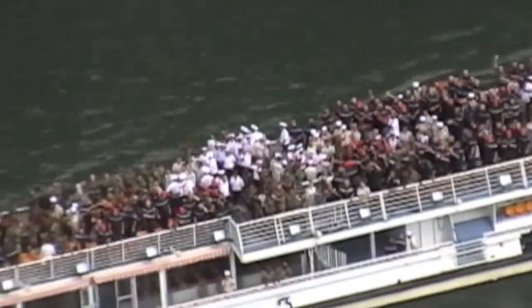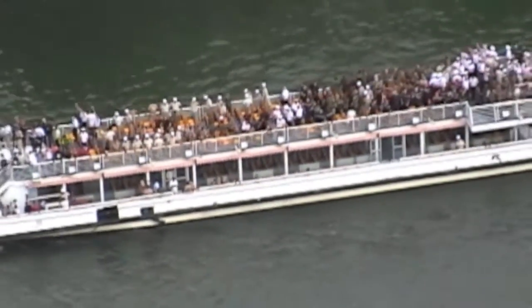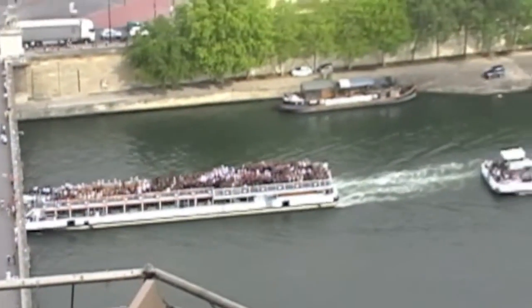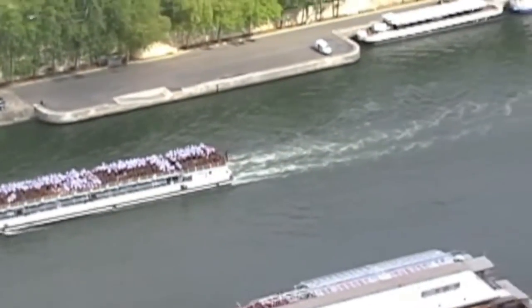Not many people know this, but there's a small apartment at the top of the Eiffel Tower where Gustave Eiffel would bring guests and conduct experiments about the weather and other scientific things.